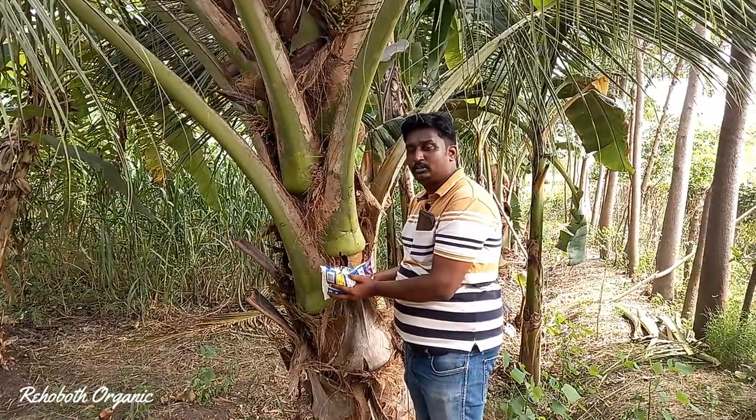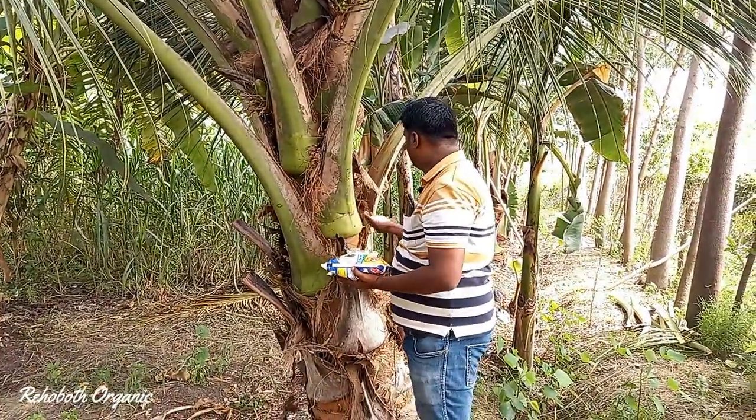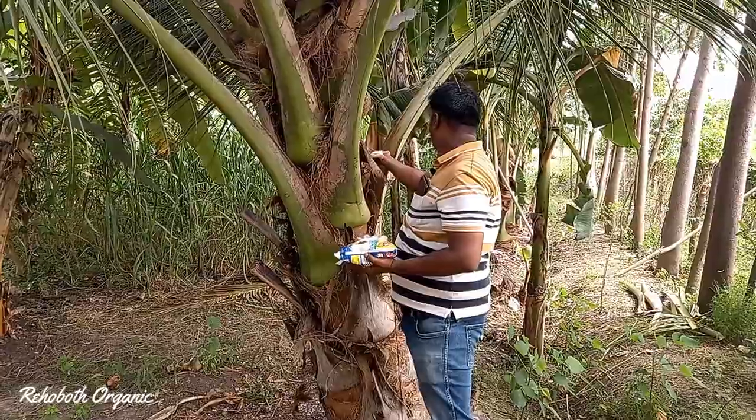Now I'm going to apply the sea salt in each coconut frond.